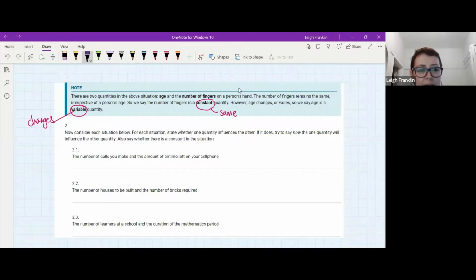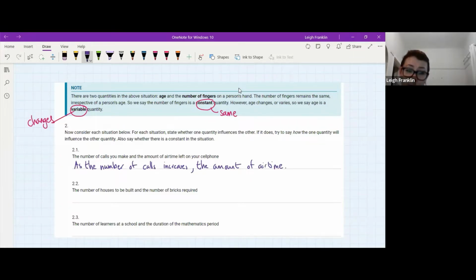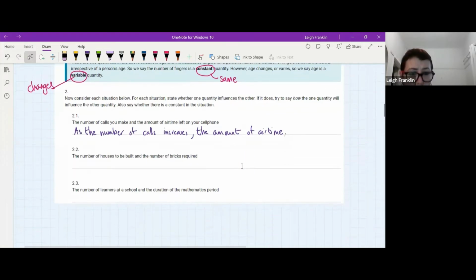Okay, so what we would say here is that as the number of calls increases, the amount of airtime on your cell phone decreases. So there's definitely some sort of relationship here, because the number of calls that you make will influence the amount of airtime that you have on your cell phone. The more calls you make, the less airtime. Similarly, if you made fewer calls, you would have more airtime on your cell phone.